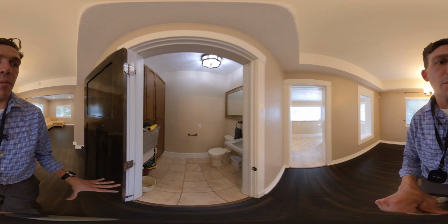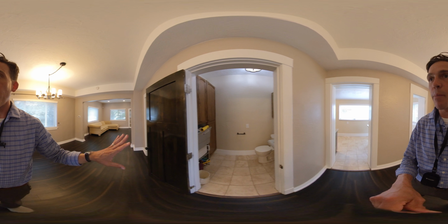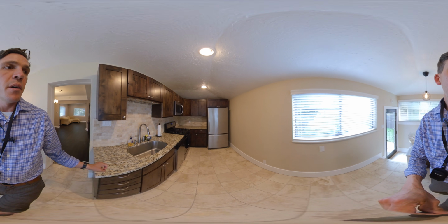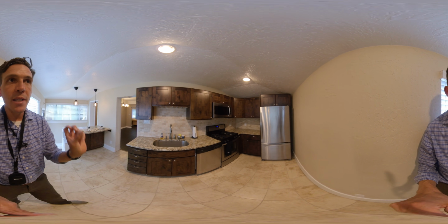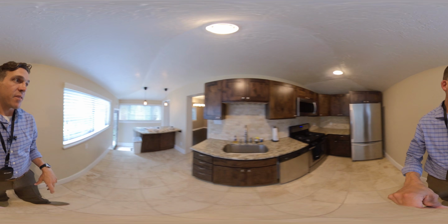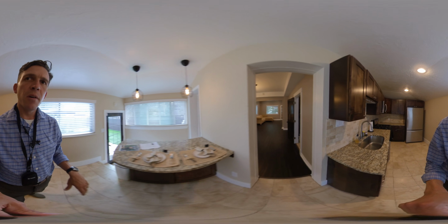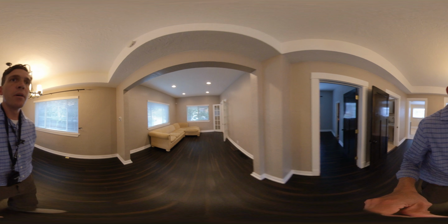And then we have a powder room here. Love that you don't have to walk through the bathroom or the bedroom there to get to the bathroom for guests. Nice big granite countertop, stainless steel appliances, gas stove there. And then before we go further, let's head on upstairs to the second floor.